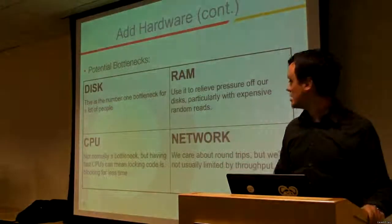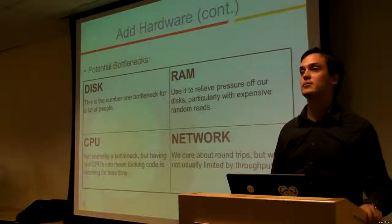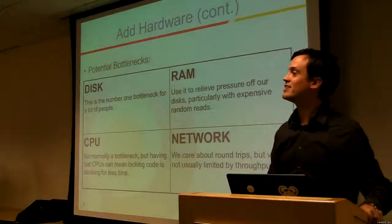But other than that, networks, it's not a bottleneck. Questions? Yeah, just a quick one about the disk.